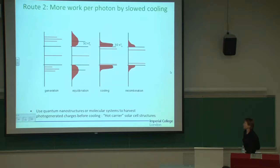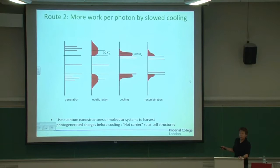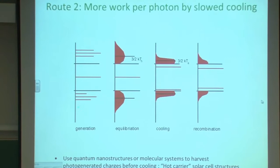very much. So the second route to getting beyond the detailed balance limit was the idea of extracting more work per photon by somehow interrupting or slowing down the relaxation of the charge carriers. If we think about what happens when you absorb light inside a solar cell, to begin with your system is in thermal equilibrium, so this red line in the middle is a Fermi level, and you absorb some photons, and that will excite some charge carriers from some states to other states, and then you'll have some distribution of charge carrier energy. That's at time T0 after the photons are absorbed.